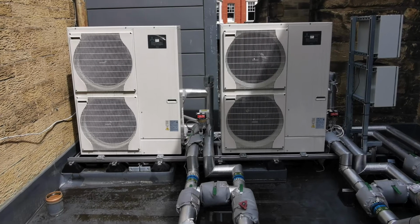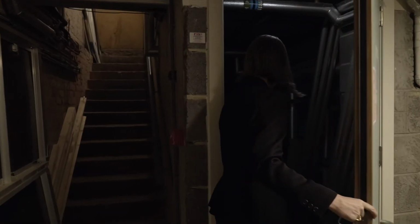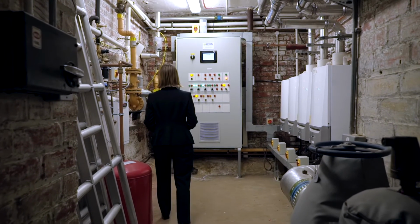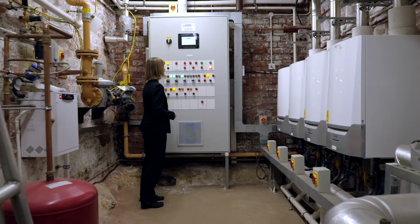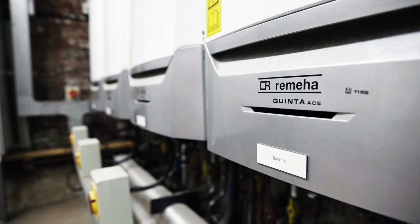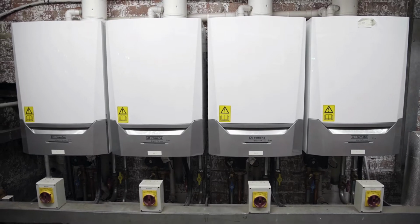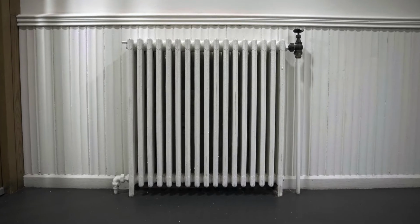The underfloor heating is connected to air source heat pumps, and they're all controlled by a building management system, which is a new piece of big kit in our basement. It takes the readings from the external environment, and then it exchanges the energy to keep a constant level in the building. And so we've got 4 boilers that back up the system at peak demand times. In winter, for example, we've got radiators that operate from the boilers still, and they would kick in if it was so cold, but we hope not to be in that position too often.